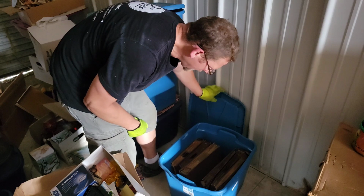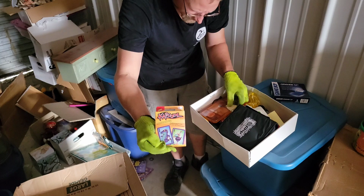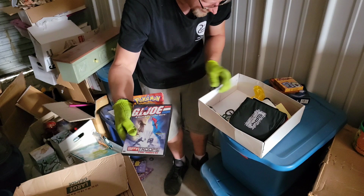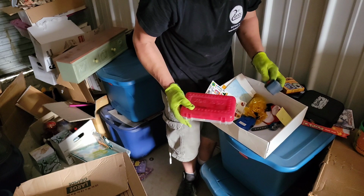Definitely heavy and old. Look at this, look at this. Oh, Game Boy Advance. It's empty, but the box is nice. Some kind of water game that leaked. Pokemon. G.I. Joe. Spy University. Ooh, some kind of spy gear in there. Then we got a spy watch here. Morse code.